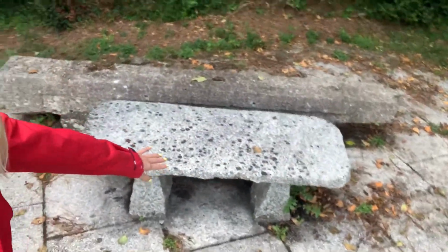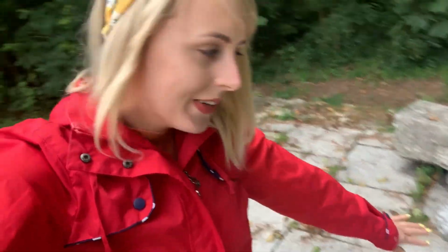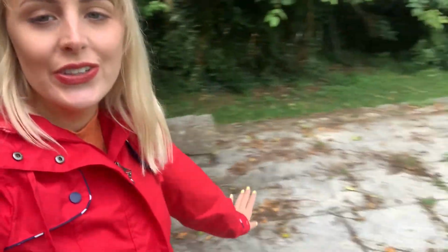Okay, so I'm going to start here and then I'm going to take you all the way around. This is what they call the Aslan table. If you guys have watched the film Narnia, where he lies on here and the table snaps and he comes back to life, this is where the table is. It's a really nice sitting area and you're surrounded by all the trees all the way up here. So this is really peaceful and you can see how big the garden is going to be.